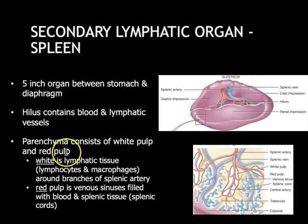It has two sort of part function. One is the lymphatic function, so there's a white pulp to it, and that's in this image here in white. That's where you find lymphocytes and macrophages. And then the other part is red pulp, and that's filled with blood and splenic tissue. Again, remember the spleen is one of those organs that helps recycle red blood cells. It also acts as a blood reservoir. So that's going to be in the red pulp.